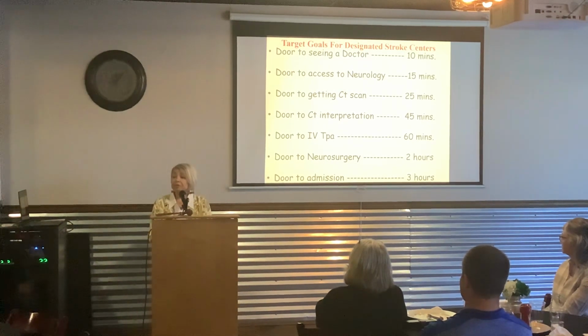Now they're 45 minutes into this. They know if you're the clot or the bleed, they're going to treat accordingly. The IV TPA is running into your veins within an hour, or you're on the OR table in under two. If you go by ambulance, your percentage of back to quality of life jumps to 50%.